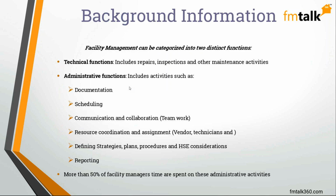So let's start with a little background information. Facility management, as we all know it, can be categorized into two distinct functions. We have the technical functions and the administrative functions. The technical functions include things like repairs, inspections, and other maintenance activities. These are the activities required to actually get the job done in facilities management.